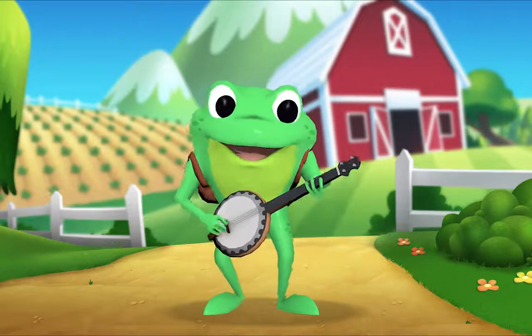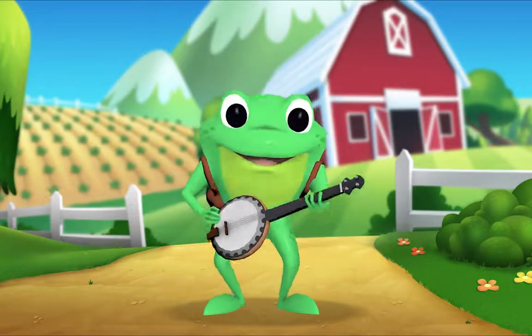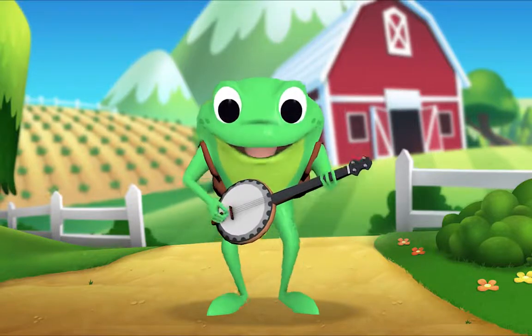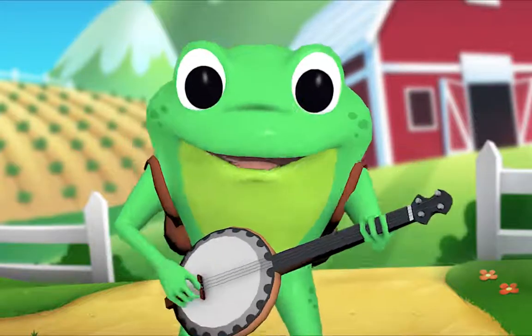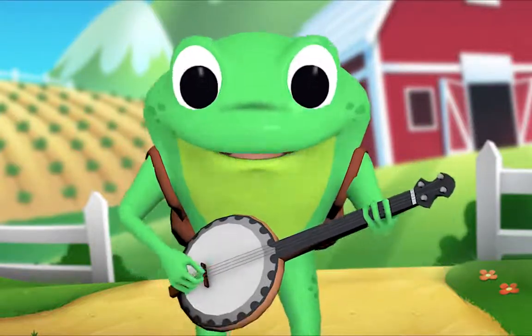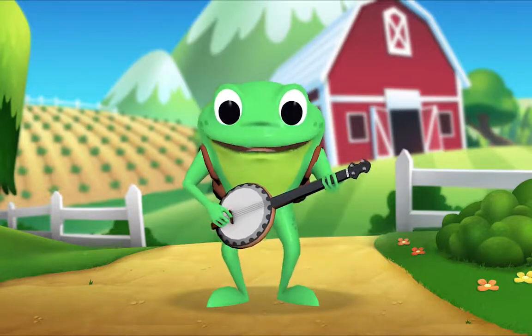Old MacDonald had a farm, E-I-E-I-O. And on his farm he had a cow, E-I-E-I-O. With a moo-moo here, moo-moo there, here a moo, there a moo, everywhere a moo-moo. Old MacDonald had a farm, E-I-E-I-O.